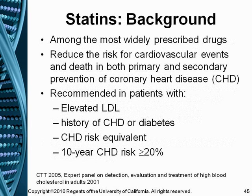So statins are among the most widely prescribed medications worldwide. They've been shown now in multiple randomized clinical trials involving tens of thousands of patients to reduce the risk of cardiovascular events and death, both in patients who have documented coronary heart disease as well as those without definite coronary heart disease but with risk factors for coronary heart disease.